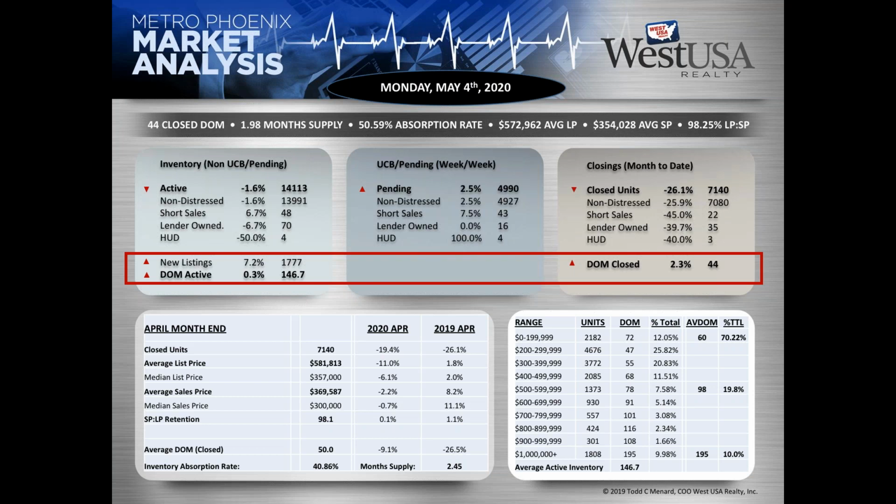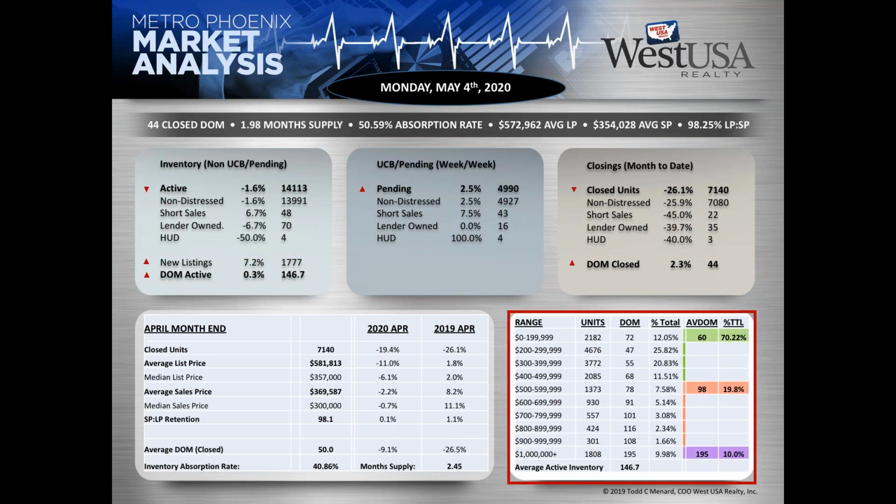Taking a look at our price ranges again, the inventory is stabilizing a little bit as far as going back to more stereotypical. Under 500,000 is typically about 72%, so we're at 70. Our 500 to $1 million market is typically at 20, and again, we're pretty much on point there. Our $1 million and up inventory is sitting at roughly 10%.